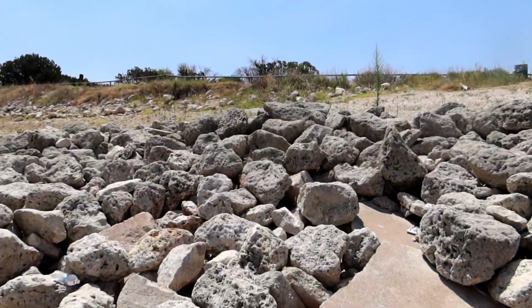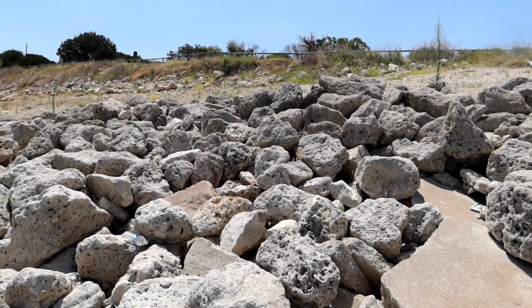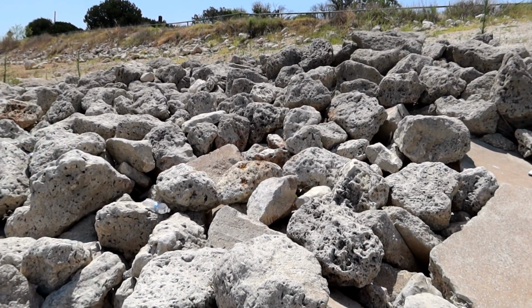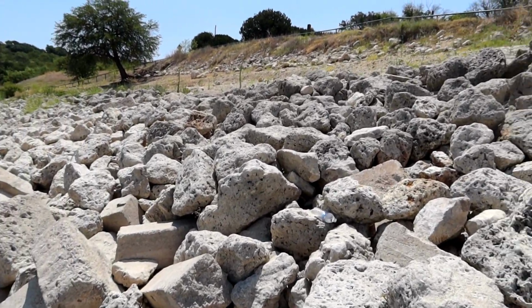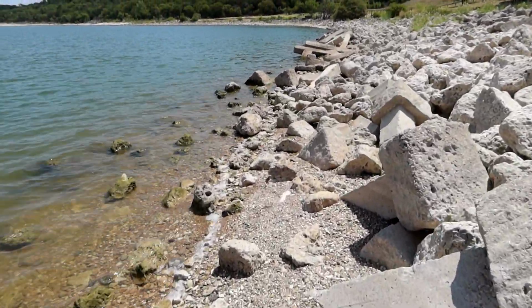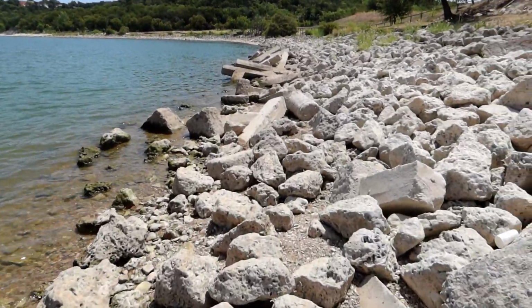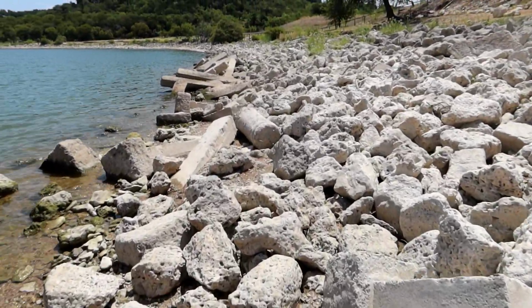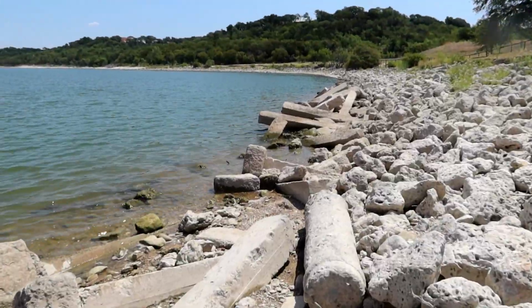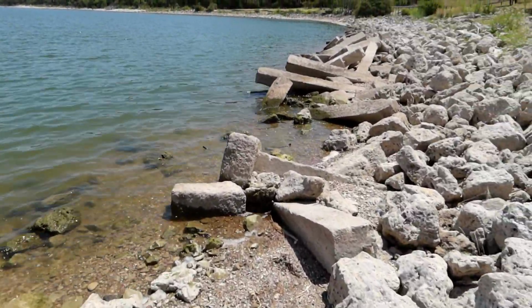So like I said, this is probably the water level here. This is all put here to prevent erosion from the shore. So the water level is usually up to there and probably even higher at certain times. But check that out. You don't usually see these big, long concrete pillar things. Like I said, that's all about preventing erosion out here, but they're all out of the water now.